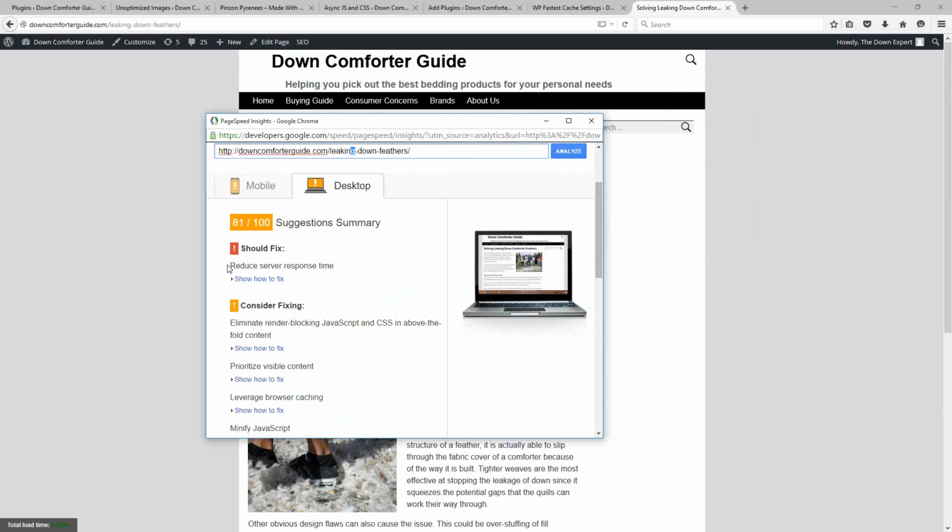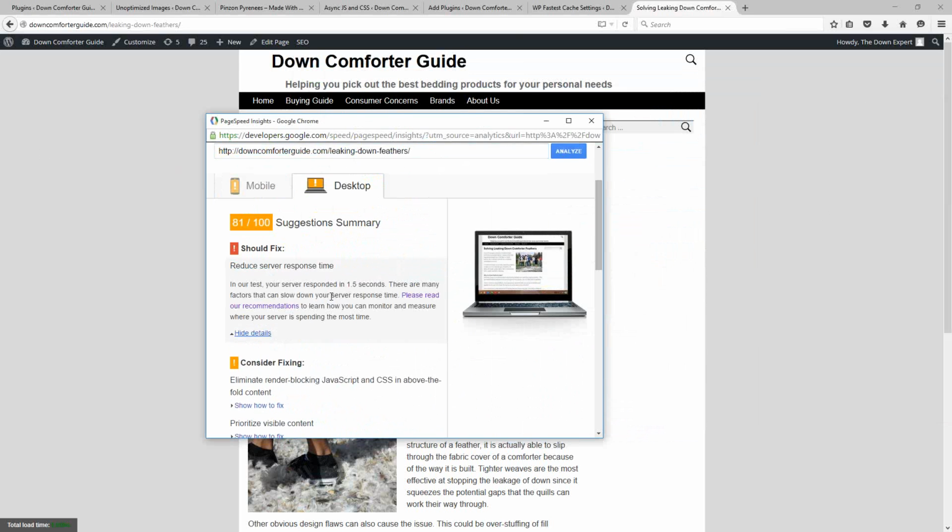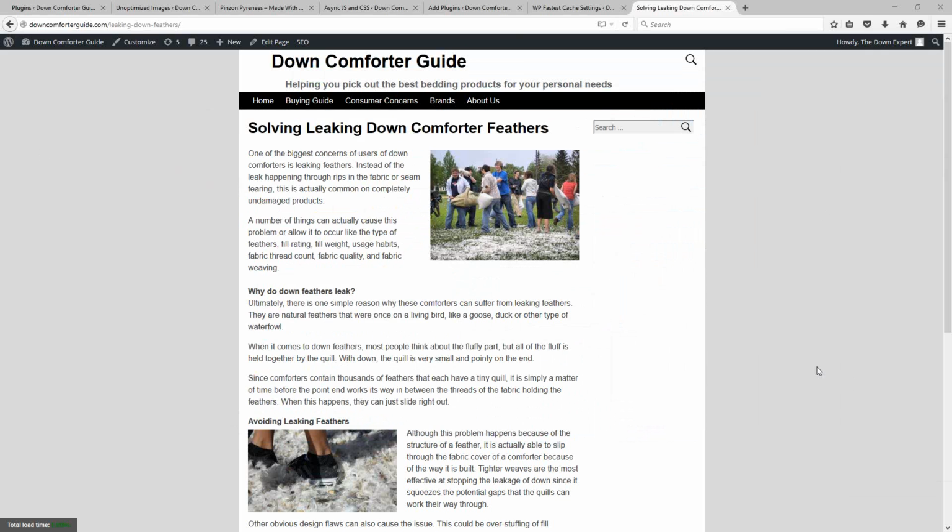I went higher here. If you see these reduced server response time messages, this likely means that Google picked up one of the non-cached versions where it had to actually go through and generate that for you. So you can see it had a slow response time because it had to sit there and wait for it to generate that page, whereas it's not going to get this really low page time like I show up with here.